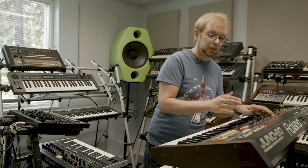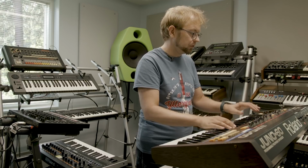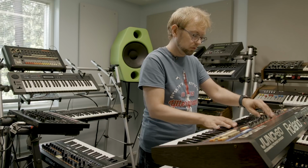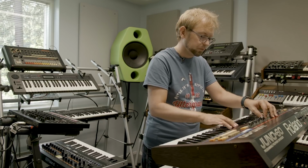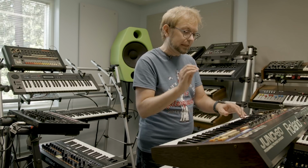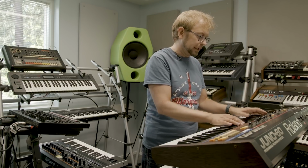So that's something I use quite a lot with the Juno-60, because it just sounds good. And a lot of arpeggiated stuff. I think this is probably another arpeggio. Here you can hear the attack of this. The attack is really like, when you have attack on 0, it really is 0. It's a really snappy and nice attack.